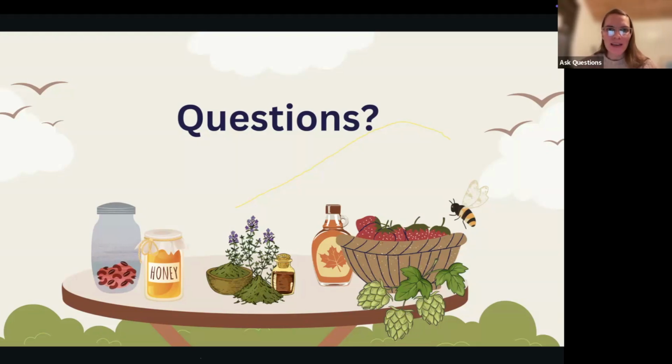Will applying for this jeopardize any other grants or programs, like an NRCS program? I guess I would need a little more information on what they might be considering, but your application does not affect eligibility for any other program. I bet they're asking this because a lot of times we'll do different grants, and if you get this grant, you can't get that grant, and that's not how this works. If I'm touching on the right nerve there.